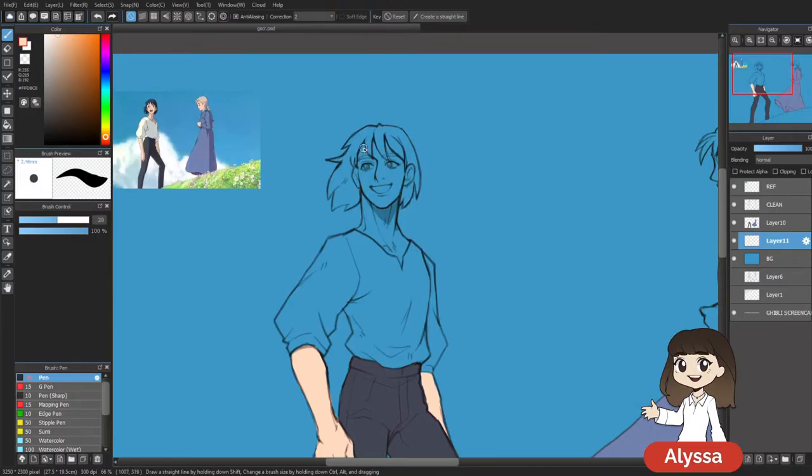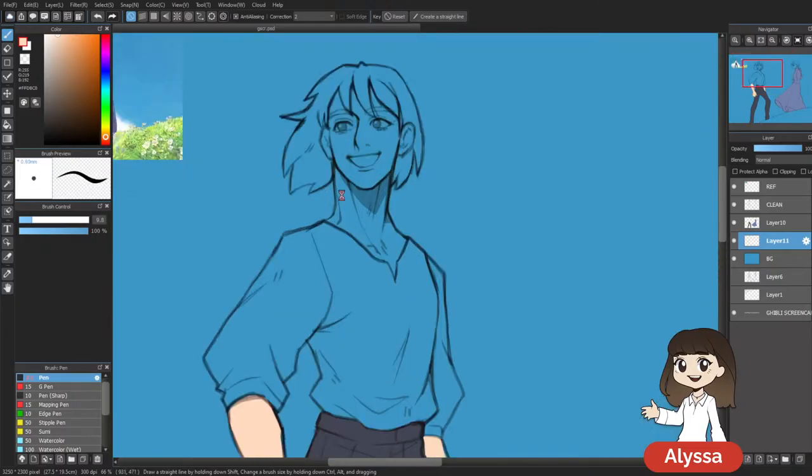I should have made a base color layer and just clipped all the colors to it, but brain is full right now.